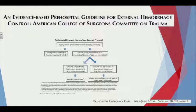Then the American College of Surgeons Committee on Trauma, that's a pretty big organization, came up with their evidence-based pre-hospital guidance for external hemorrhage control. Again, they say apply direct pressure. If direct pressure doesn't work, go to a wound tourniquet. If it's a junctional injury or not amenable to a tourniquet, then you can use a hemostatic topical agent and more direct pressure.